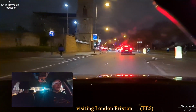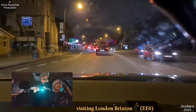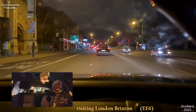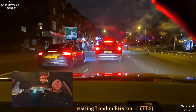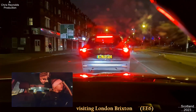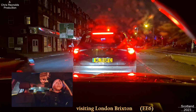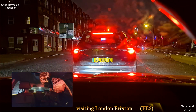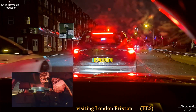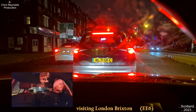Sat nav, that's my navigator. So, there's a park on the right, what's that now? Crystal Palace, Norwood, didn't see much. It would have been a big bit of grassy area there, not quite sure. And on the left, well, it doesn't matter what's on the left.